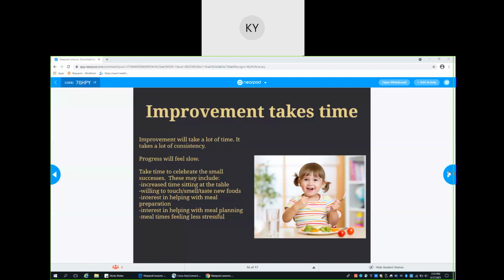Keep offering. Just make sure that they always are seeing that food. Because if you stop offering it, say you don't offer peas for a year, and then all of a sudden it's on their plate, they're like, what is this? I'm not going to eat this. You've never offered this to me before. Why are you doing it now? So consistently offering, back to that division of responsibility, your role is to offer the food. So consistently offer it, offer small portions if you need to so there's not a lot of food waste, and just give them some time.